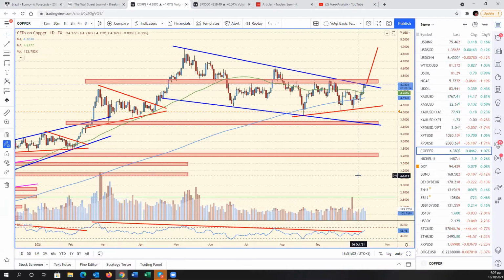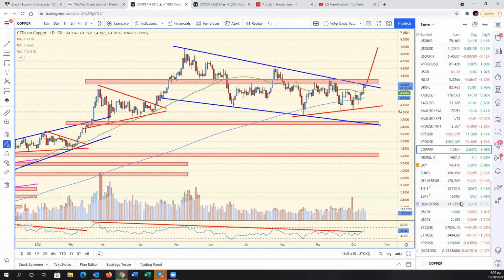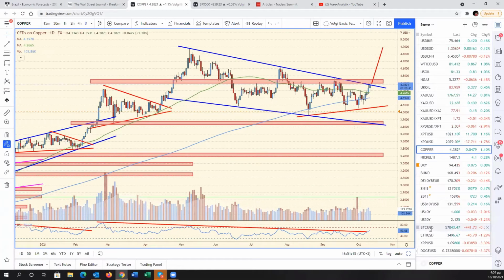And once we get a confirmation that the next move higher has begun, it is very likely that we're going to see an accelerated move, and then you really don't want to be positioned in the opposite way, in my opinion.